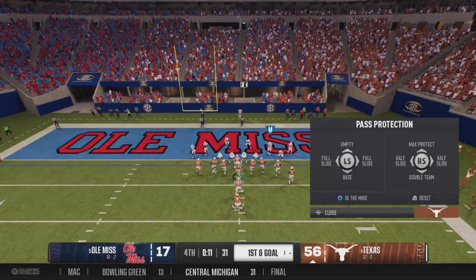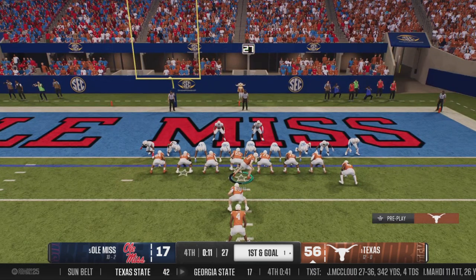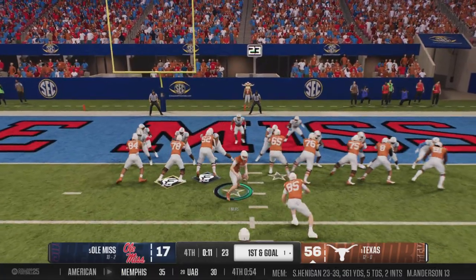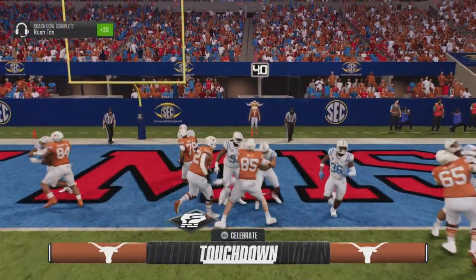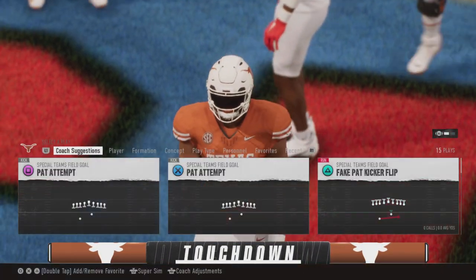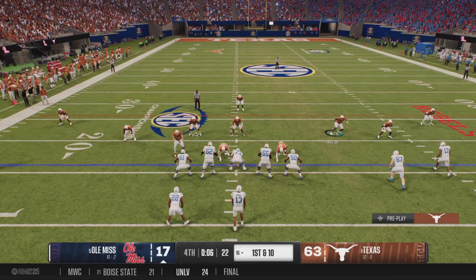The Longhorns will line up now. It's first and goal. And they're trying to punch it in here. Touchdown, Longhorns. Stretching the lead. This one is getting ugly. So much of his team.